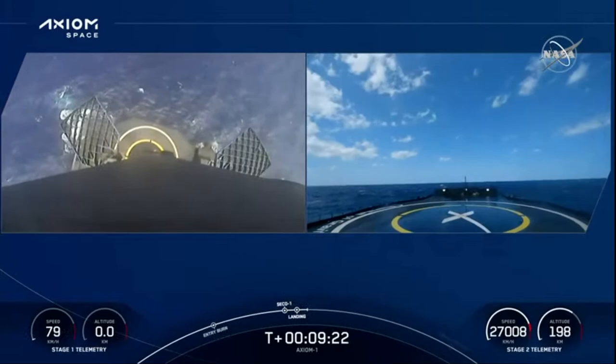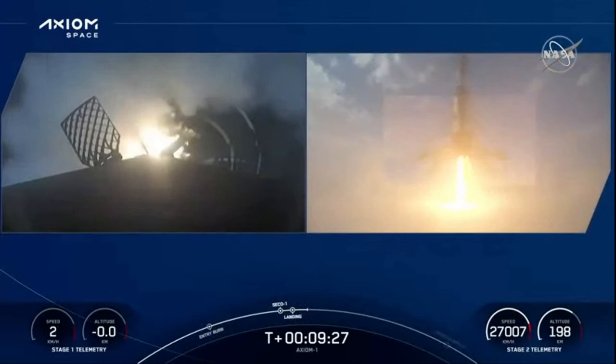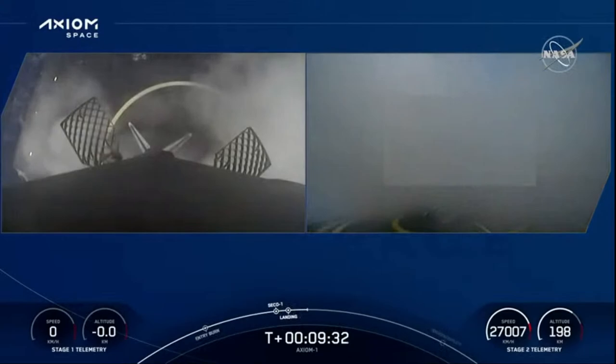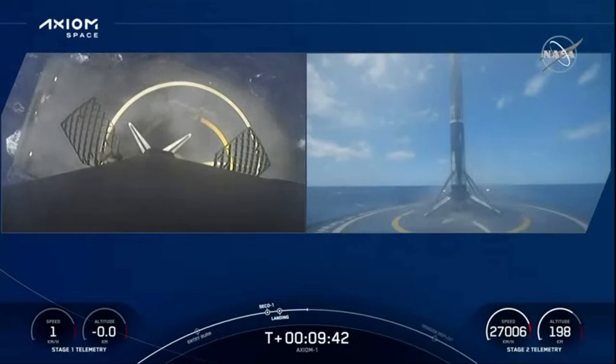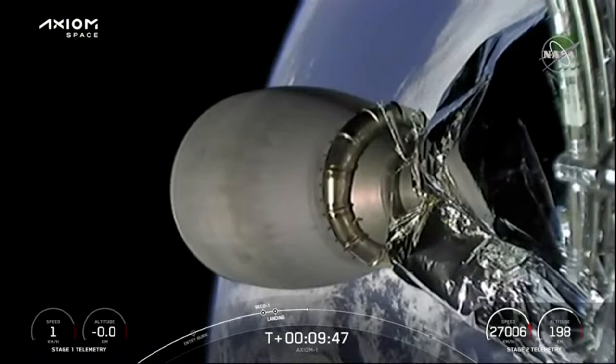Stage one landing leg deploy. SpaceX Dragon, launch escape system disarmed. As you can see, this Falcon 9 has landed for the fifth time. Landing confirmed. We can confirm the landing. Confirmed landing there of the first stage booster.